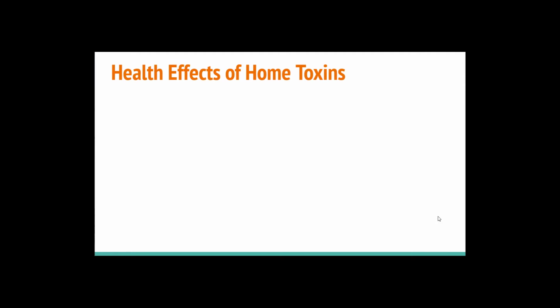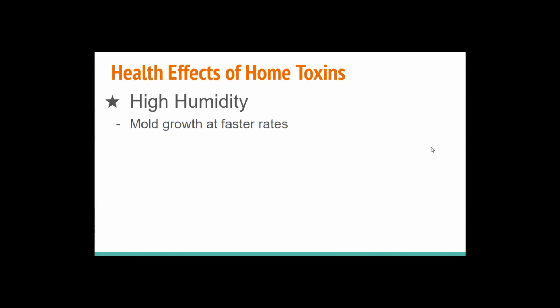So let's talk about the health effects of home toxins. The first one is high humidity. This isn't necessarily a toxin, but it is something to address within your home. High humidity has a tendency to not only grow mold at a faster rate, but then there's other problems as well that we'll talk about. For starters, we know that any home with mold is a home that can affect our bodies on a variety of levels, both mentally and physically.